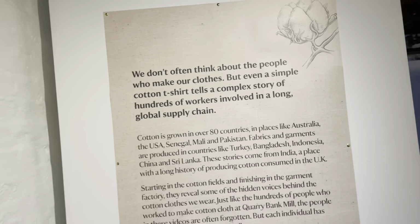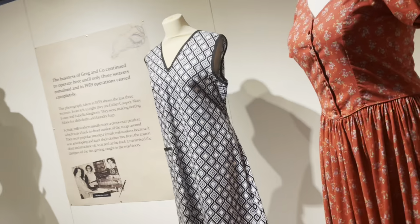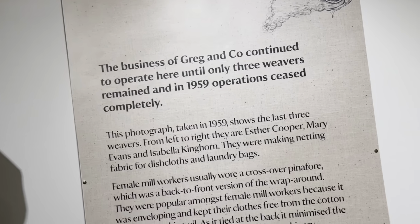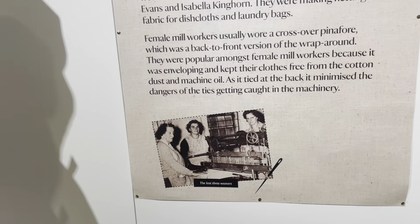This is the top floor, and it's called Storytelling and Exhibition. I can't say that word. You know what I'm trying to say. And all this sort of stuff they've made themselves using the cotton downstairs that you would have seen by now. These are story makers of your clothes.